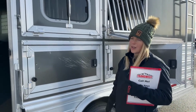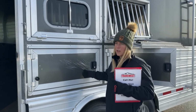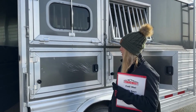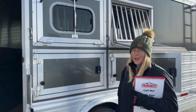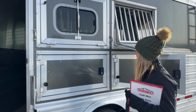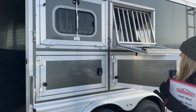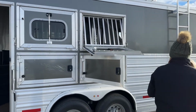Or if you've got a graphic, we've also got a graphics company that you could put your barn logo here or anything you want on this front manger to kind of cover that up. Or if you're happy with it, it's a used trailer, your horse is maybe going to do that too. This trailer's really been discounted well, so that might not bother you too much. But we do have options if you want it to be a little bit nicer looking.